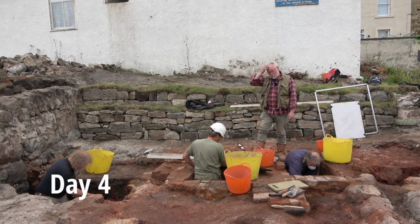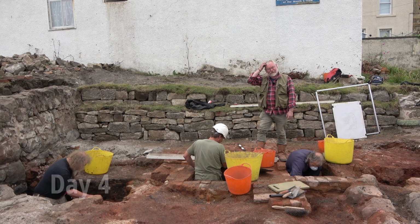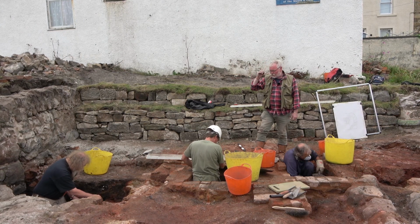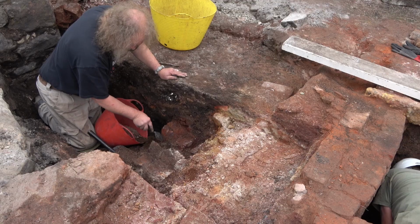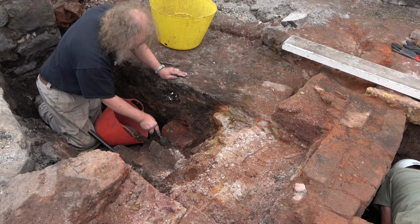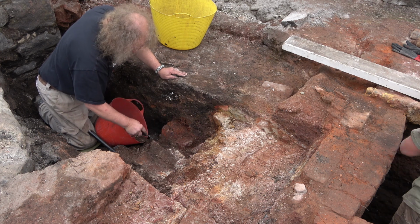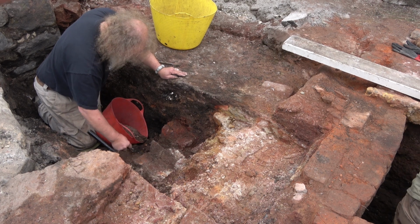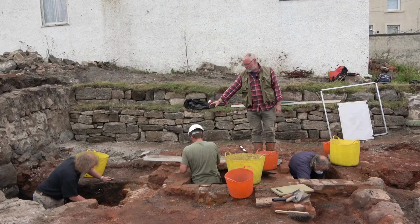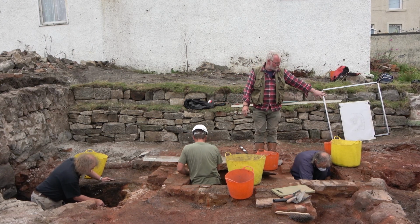Yeah, day 4 at the salt pan here. As you can see, we're still working despite yesterday supposedly being our last day. We've put some sondage in where Keith is working through the early deposits there. We've got basically the light coloured stuff you can see is, believe it or not, a decayed wall. It's just actually sandstone wall that's just falling to bits.